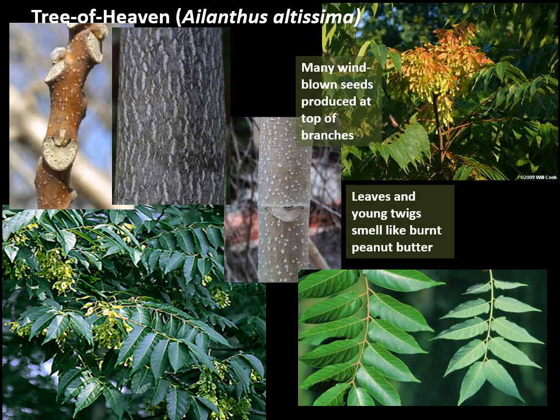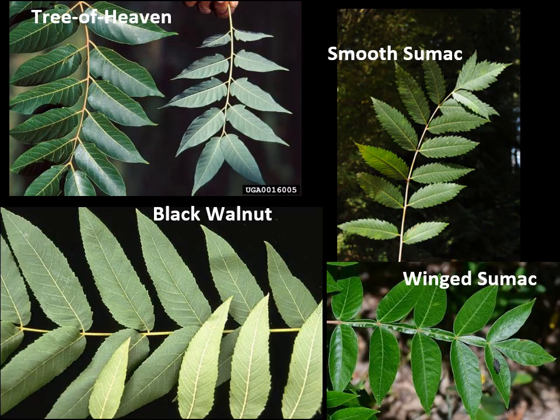Tree of heaven, or tree of hell as I prefer to call it, is becoming more common throughout our state. Its leaves stink strongly like burnt peanut butter when crushed or brushed. Tree of heaven has some native lookalikes, so be sure of what you have before you kill it.